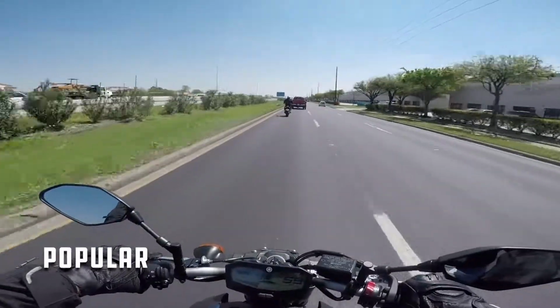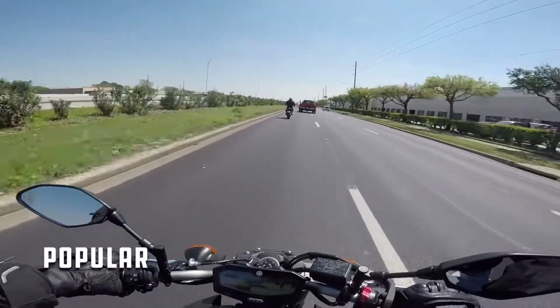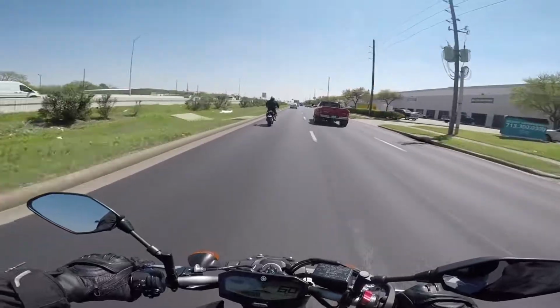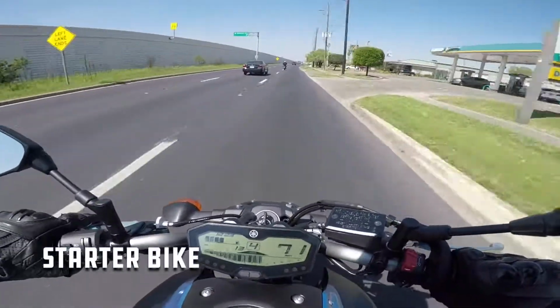And that's where I really would recommend. To make this bike shine from stock, you really want to add an ECU flash, power commander, and a full exhaust system. My last point on the pros is ultimately this makes a great beginner bike.